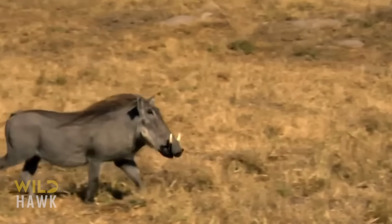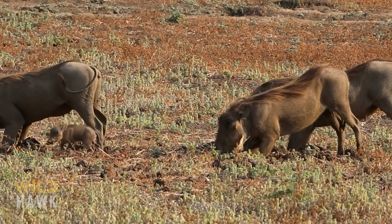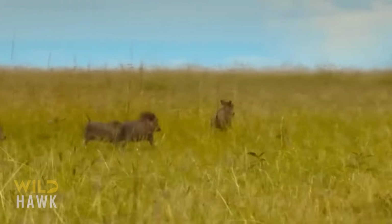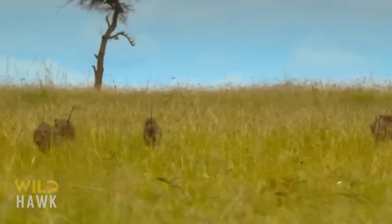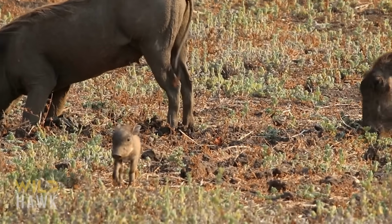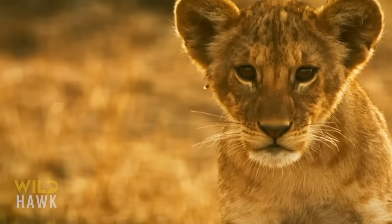The hunt ended quickly. The lion failed, and the warthog escaped safely. In nature, acceleration and reflexes are sometimes just as important as agility, because survival is often decided in the first few seconds.